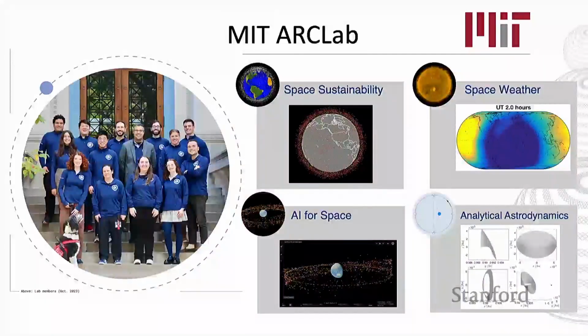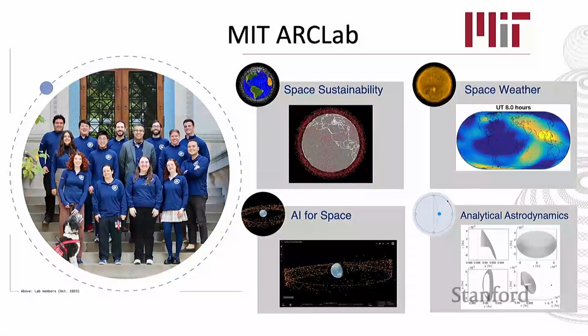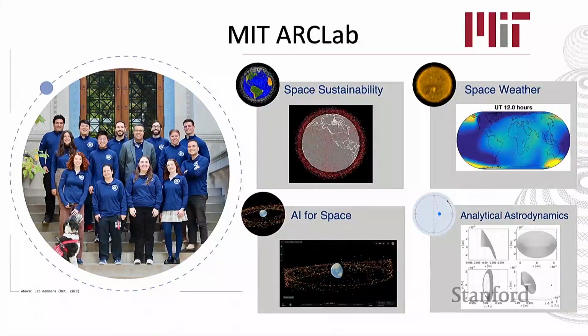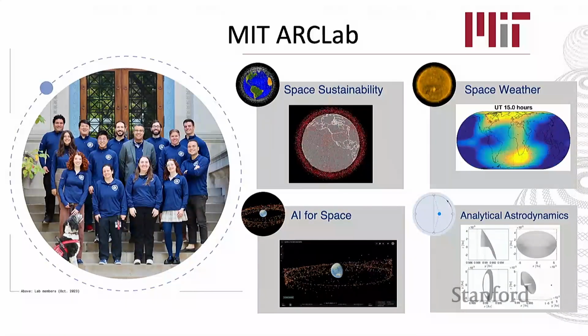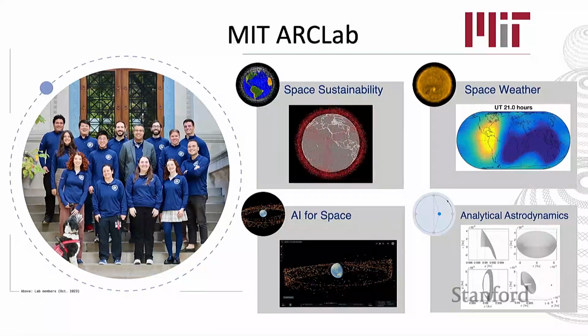So this is my group at MIT, ARC Lab. We're the Astronautics, Space Robotics, and Controls Lab, and we focus on these 4 areas. Today you'll hear a lot about the work we're doing in AI for space, but I do want to mention some of the other work we're doing in my group. We do a lot of work in space sustainability and understanding space debris and how that's going to be an ever-increasing problem for the space population.